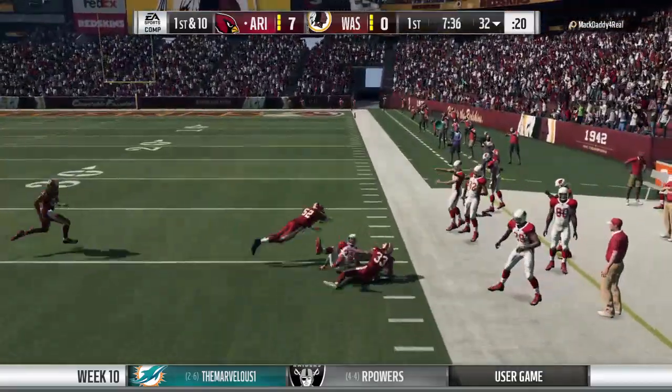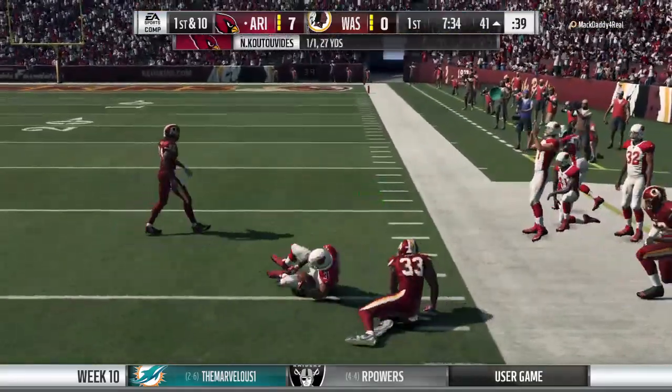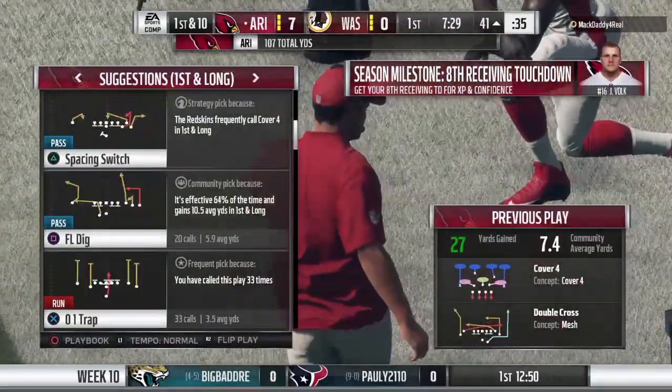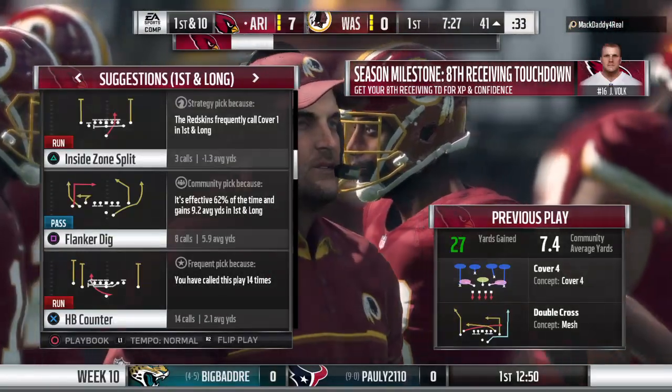David Johnson here on the catch. And he's taken down, but not before getting this across midfield and just shy of the 40. A very solid gain of 27.